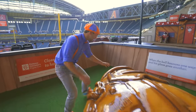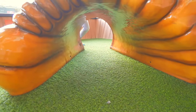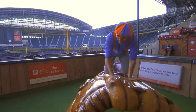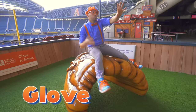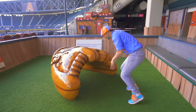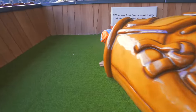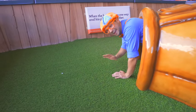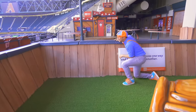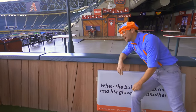Whoa, what is this? Hello. Hey, what are you doing down there? Look. It's a baseball mitt. Yeah, a glove. Whoa. I got the ball. Whee. I'm gonna crawl through now. Hey, this is so much fun. Jeez. I am getting so tired with all this playing.